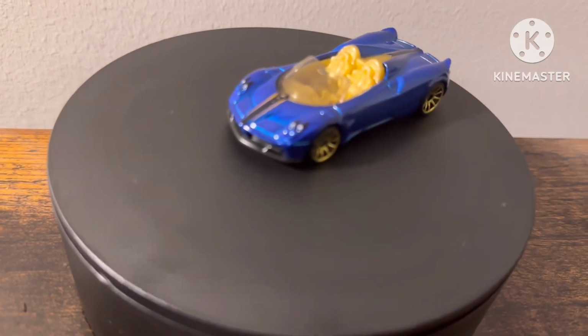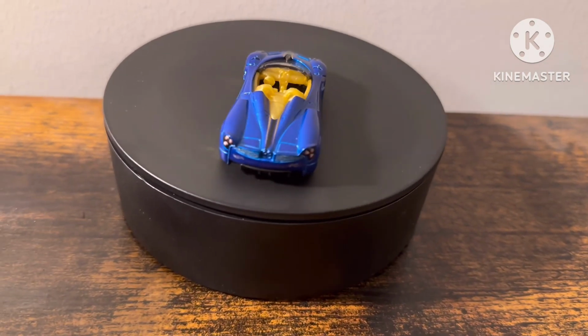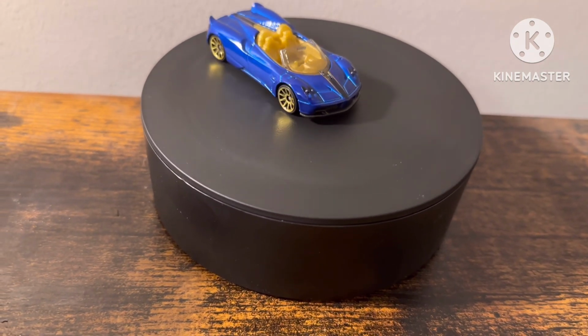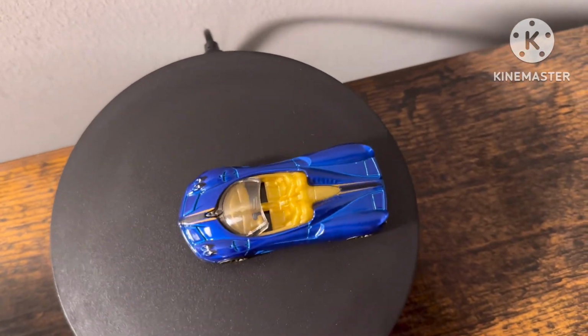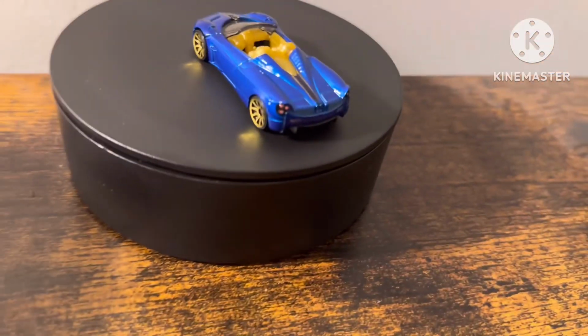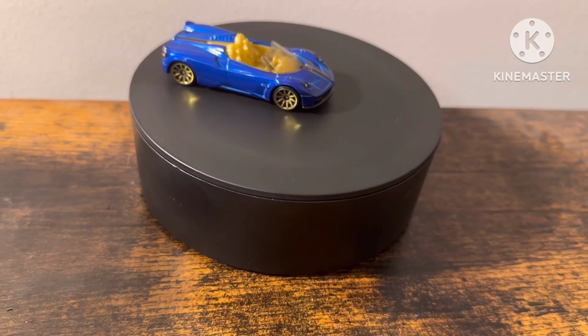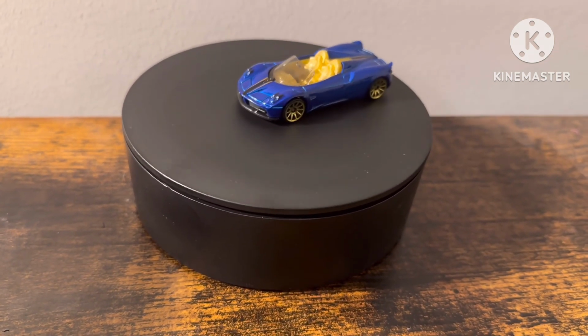Front, we have no detail, driver's side, the rear, passenger side, and the roof with no roof. And that is a good looking car. You see? And that is all for now. With gold wheels.